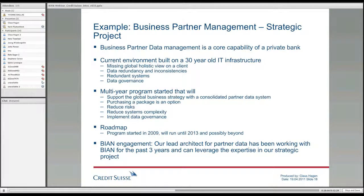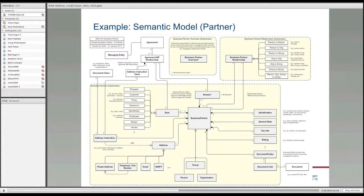And we hope through the active participation, like I said, of our lead architect here in BIAN to have a win-win situation, that he can bring in his expertise and real use cases into the BIAN service design initiatives. At the same time, he can pull out a lot of experience out of the BIAN working group, which directly feeds back into our strategic program. And this has been working quite well for the last almost 3 years now. On the next slide, you see one example, and this also gives you maybe a bit of an idea of what BIAN is working on.